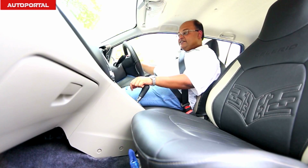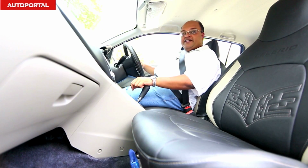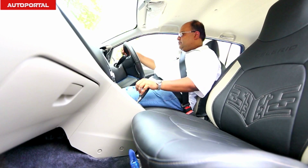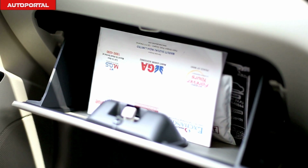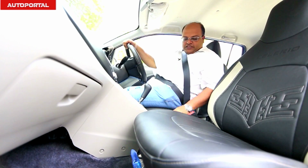What I don't really like is the fact that safety features are a little compromised with airbags. It's not even available as an option in the car, though there is a provision here, but you cannot specify this. I guess it's more for the export model. We have a little glove box here, which is again very standard Maruti, a little flimsy, but will do the job, I guess.